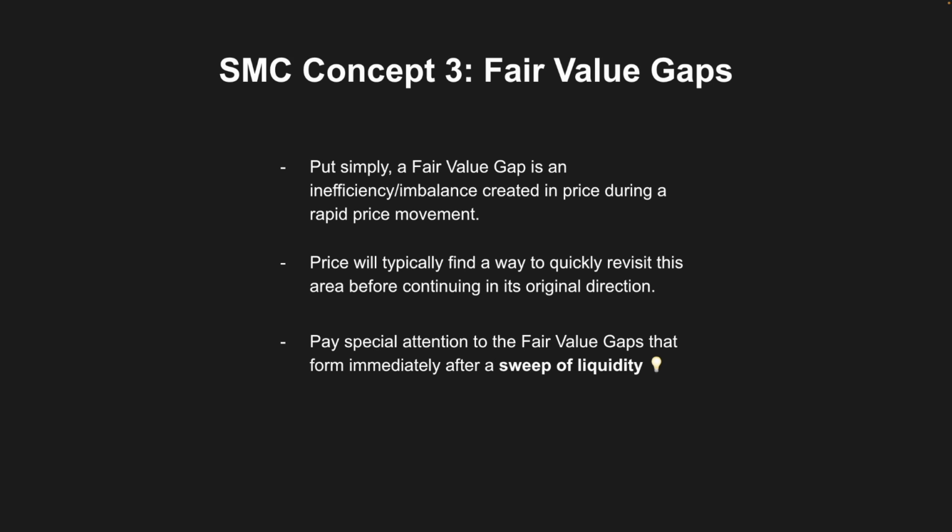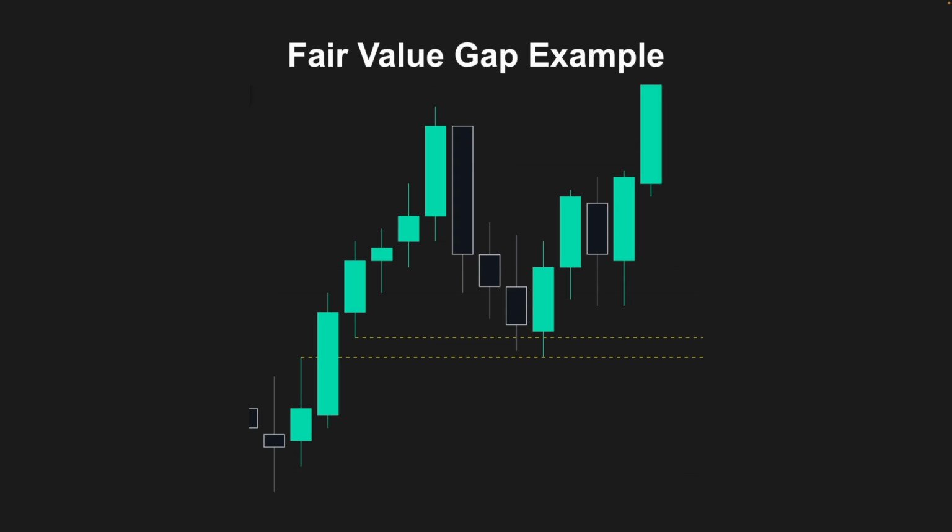But not all fair value gaps are equal, all right? So only really pay attention to the ones that are formed immediately after that sweep of those liquidity zones, all right? I'll show you that soon. But first of all, here's an example, nice and easy. A fair value gap is basically where there's a big candle, or any sort of candle, that has a gap in between the two wicks on either side. See how with most candles the wicks overlap, or at least touch each other. But in some cases, the high and low of the previous candle and the candle following do not overlap or touch each other, and it leaves a sort of gap in between here.